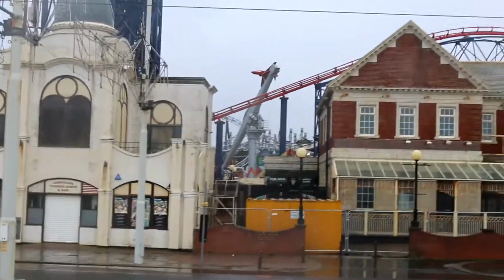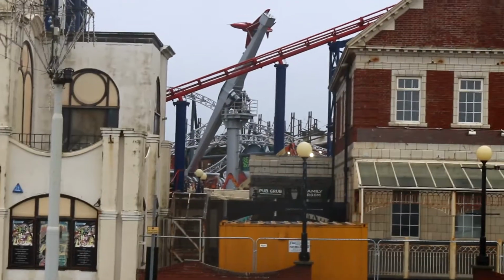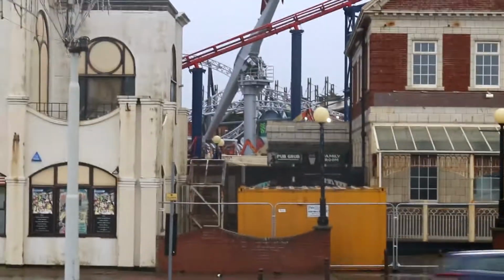It's so cold. You can see a bit more through here, through the gap between, that's the Star Hotel, which is getting knocked down I think, and this building here, which I'm not sure if this is staying or not. You can see a lot of Icon track through there with Steeplechase behind and Skyfall in the foreground.